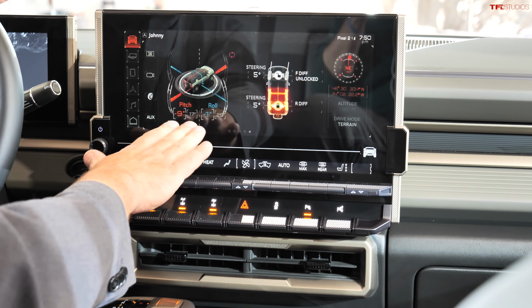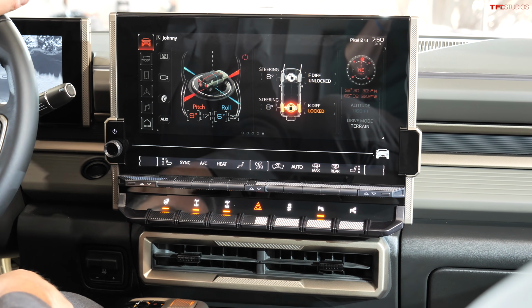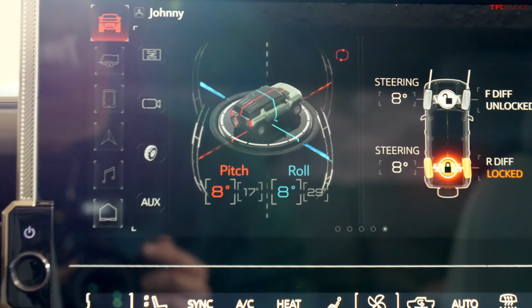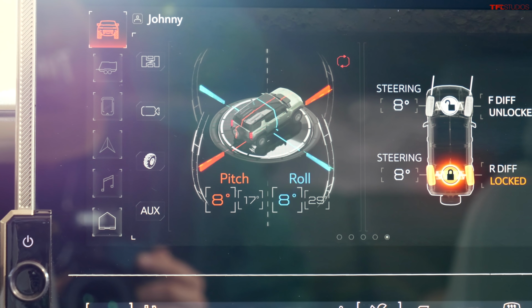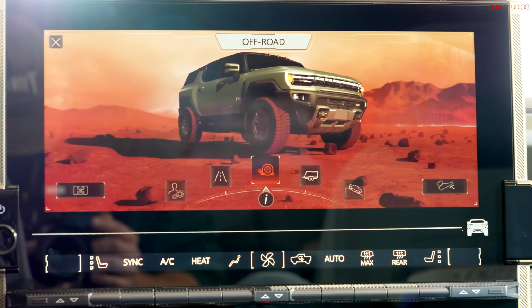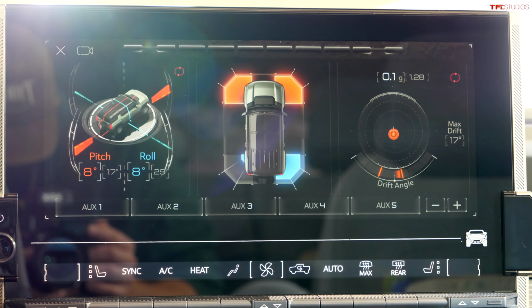For example, this 3-dimensional pitch and roll inclinometer, which is very, very cool. I really like actually the animation. And GM and GMC is working with Perception, who do high precision graphics. So all of the animations and also real UI, the user interface, will be done in this fashion.